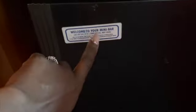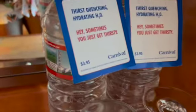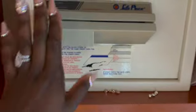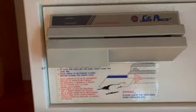And then there's a cabinet with a fridge. This fridge doesn't get really cold, and it even says that's cool, not cold. So it's more like a cooler than it is a fridge. But I think it's good for waters or pops or whatever. And then they do give you water for your room, but these waters are $4 each, so be aware. They have a safe. We like to put our stuff in the safe, and you lock and unlock the safe with a license or some kind of card, so that's cool.